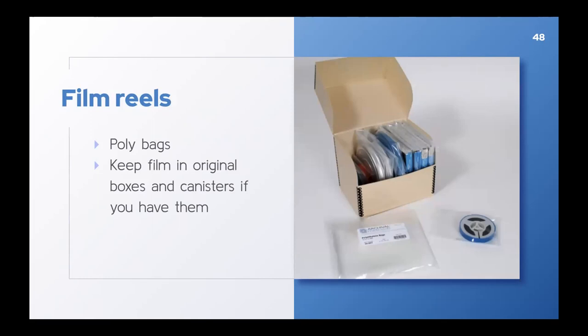But then you want to put each of those into a polyethylene bag to keep the acidy cardboard box from affecting anything else. One little caveat here, you really want to digitize your film as soon as possible, if you haven't done that already. This deteriorates much faster than photos and paper, obviously.